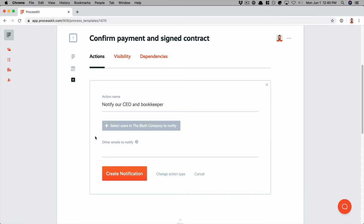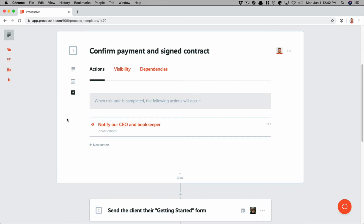Then let's set up the notification to send to our CEO. That's a person who is already invited as a team member here in ProcessKit. And actually, that's going to be me. But we also want to notify our bookkeeper, and they're actually not a person who is inside our ProcessKit account. So we can just notify another email by clicking here and typing in any email addresses separated by a comma if we have more than one. And we'll click Create Notification to save it. Great, we've set up our first task action, and you'll see all of your task actions listed here.